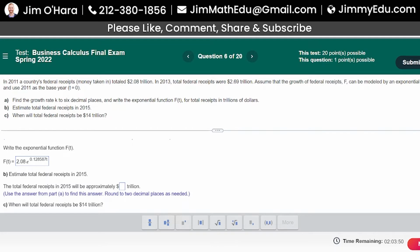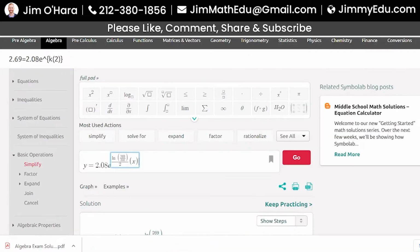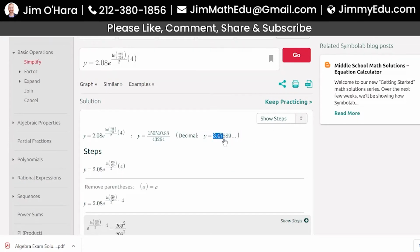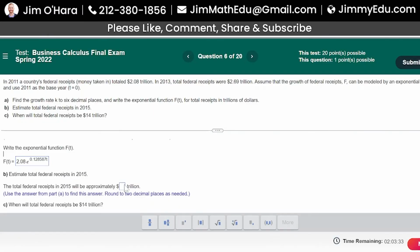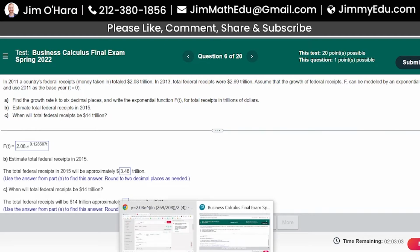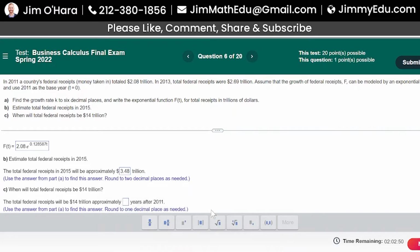In 2015 is 4 years. Let's copy this. 2 decimal places. Fantastic. Hold on, let's double check. 0.28 e to 0.128587 times 4. Okay, good. Yields the same value.